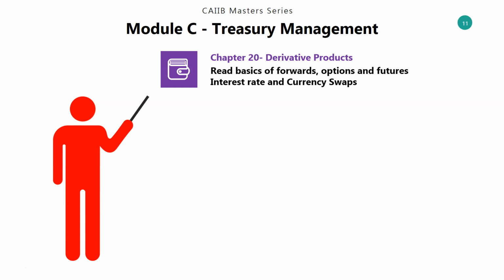There are in fact no case studies in Macmillan, but we have included around 3-4 case studies on swaps in our 1000 series, so do go through that before your exam. You will in fact get an idea about the process of swaps.